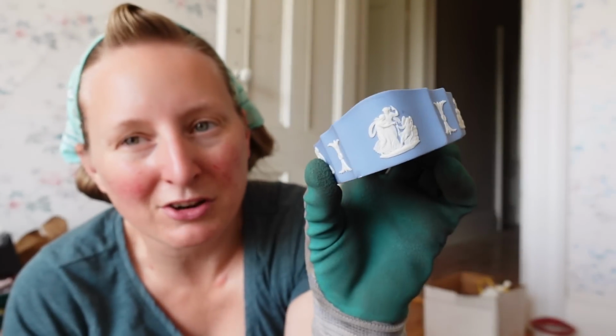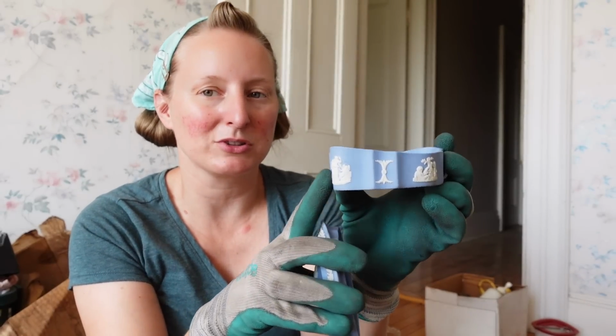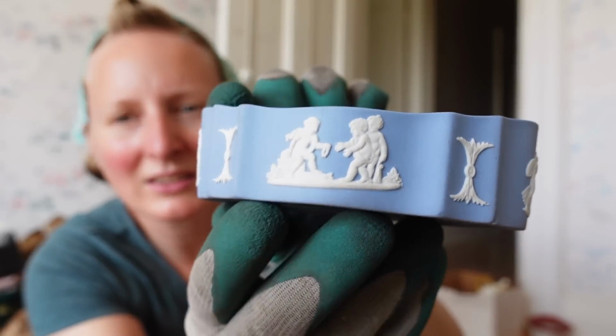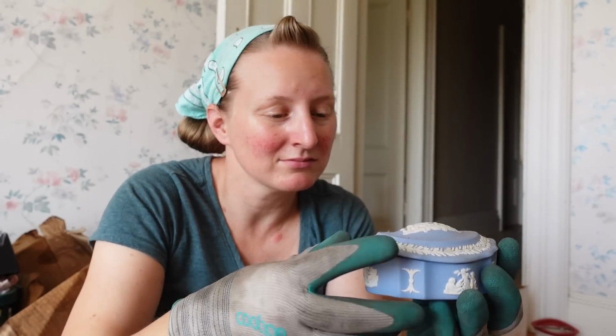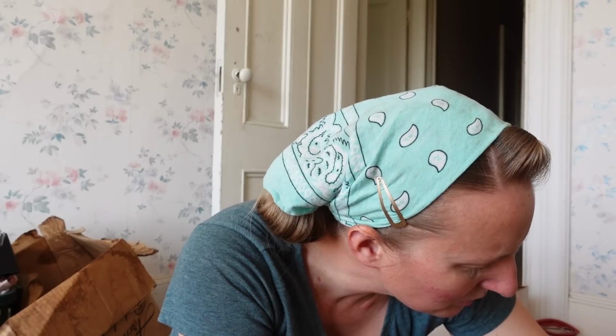The color, very much more my style. For a while, when I was a kid, my whole bedroom was painted this color, like a periwinkle color. It's got all these little decorations around the edge. I don't know that I'll use it, but I'll hang on to it and at least donate it. Or make an entire Regency themed room just for this. I've done weirder things. Don't know what that is.